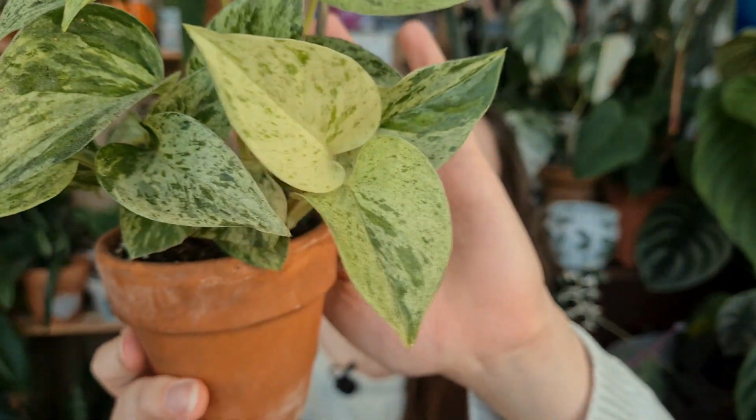Actually, last week my dog knocked it over, so that's why you can see a little bit of soil on the leaves, because I just repotted it. That little bastard was going into the microwave and looking for some food leftovers.